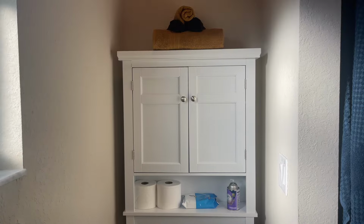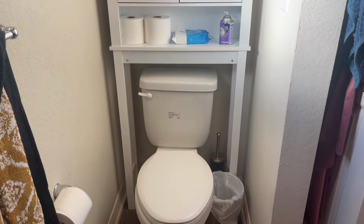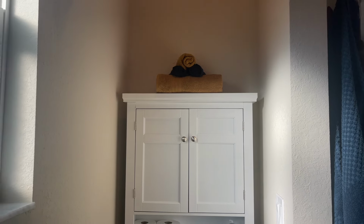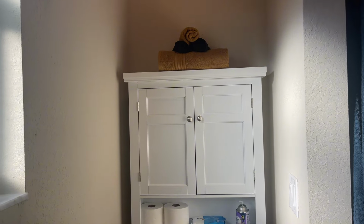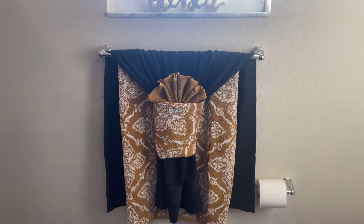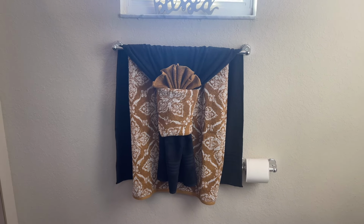Here is the over the toilet shelf that my husband put together. This is what it looked like. And I'll put towels inside of the cabinets. On top, there's a few of the decorative towels that I had left over when I put together my design here for the bathroom. Of course, these are decorated towels that we won't really touch.